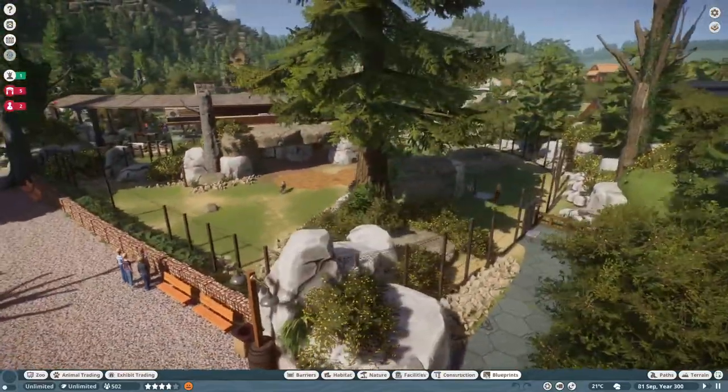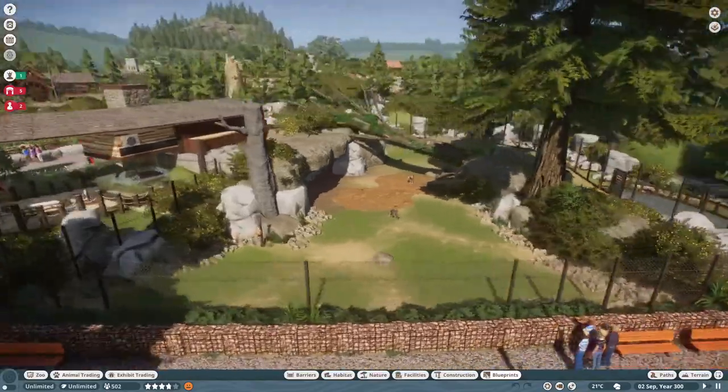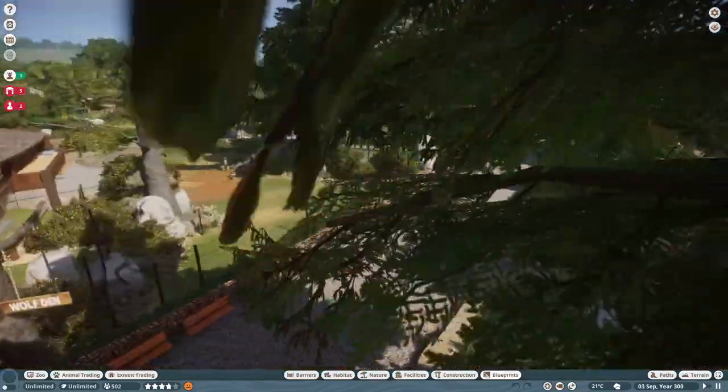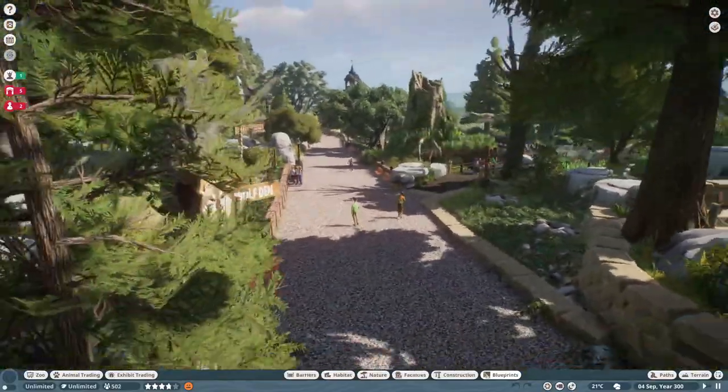I don't know if all five of them, 1, 2, 3, 4, I'm not sure if all five of them are in there right now. One of them may be in the vet. But that's really cool. One of our first habitats.